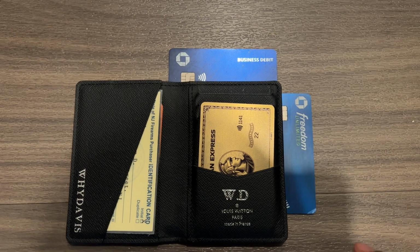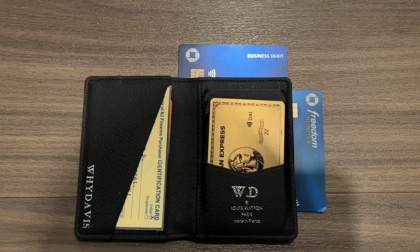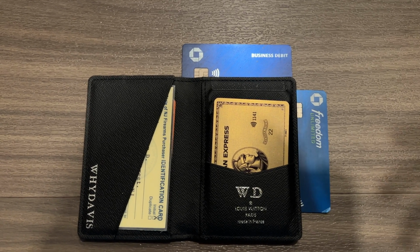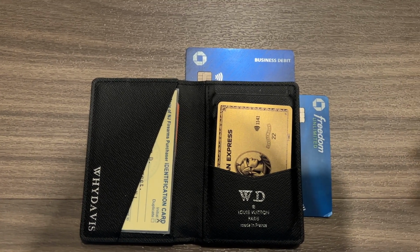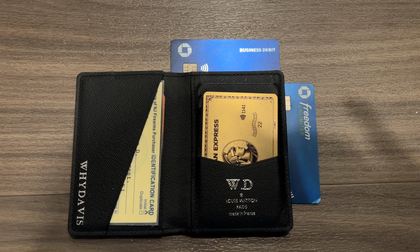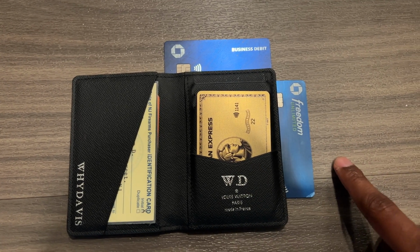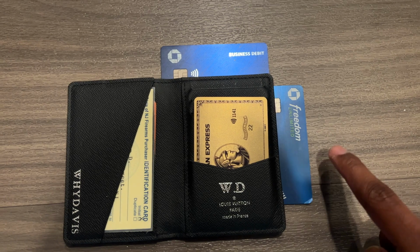Now, with that being said, this is the next step. Honestly, guys, it's just a heavier card. You get a little bit more points back when you go out to eat, things like that. Now, if you do go traveling and things like that, you might want to get the platinum one, but honestly, it's kind of just for show. You don't get as many points on this one as you get on this one. You get a lot more points on this one, and they're easier to use.